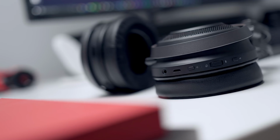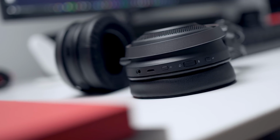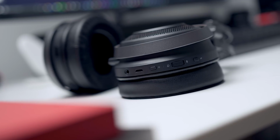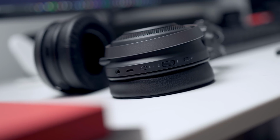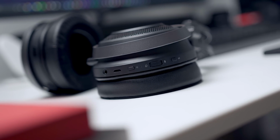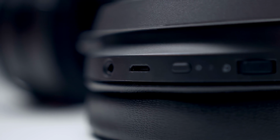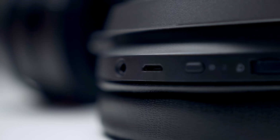long enough. Now, in terms of buttons, on the left ear cup, there's a mic mute button, also a game chat balance dial that can either increase the in-game volume and decrease the voice chat or vice versa, and I like this inclusion. Then you have your power button, and a micro USB port to charge the headset. I wish it was Type-C, but that's just me. There's also an analog connector to use the headset in wired mode.